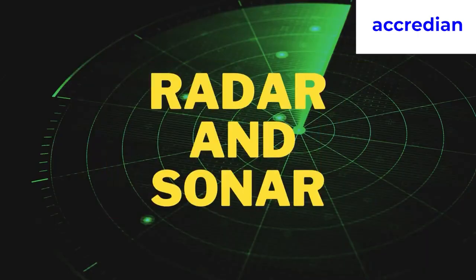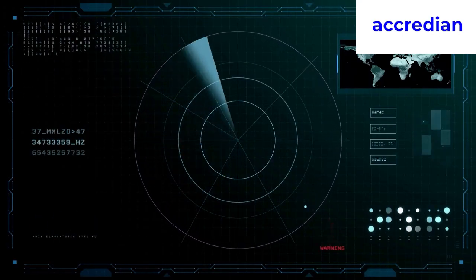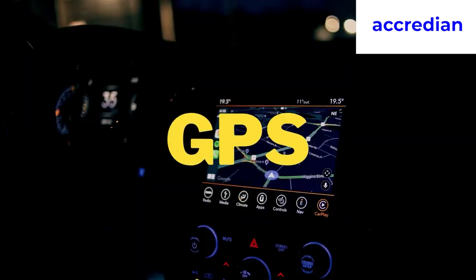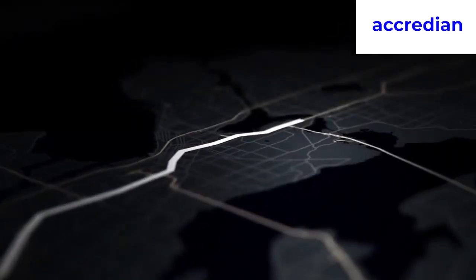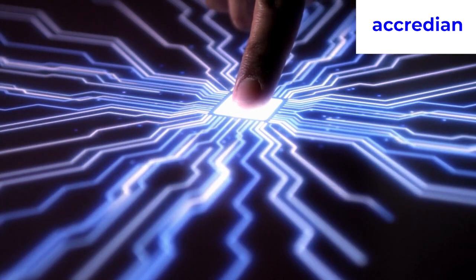Radar and sonar. Radar and sonar are used to detect large objects made up of solid materials at short distances. The last one is GPS. GPS with the map is trained to pick up shortest route possible considering charging stations with the help of deep learning. With the help of AI and sensors, the electric vehicle is able to detect real-world conditions just like humans.